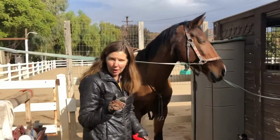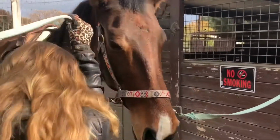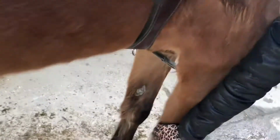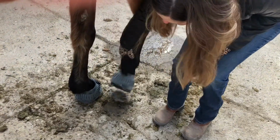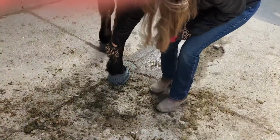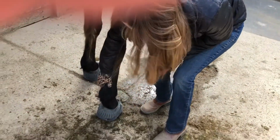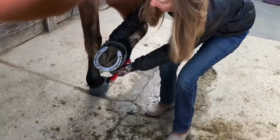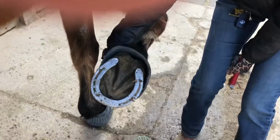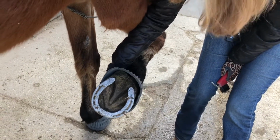So I want to show you what horseshoes are. If you come right over here with me, this is Trinity, and she's gearing up, and we're going to pull her foot up. She wears all 4 shoes. Trini, give me your paw, or give me your hoof. Come here, girl. Come on, girl. Here we go. These are horseshoes, which you probably already knew, but she gets these done about every 6 weeks.